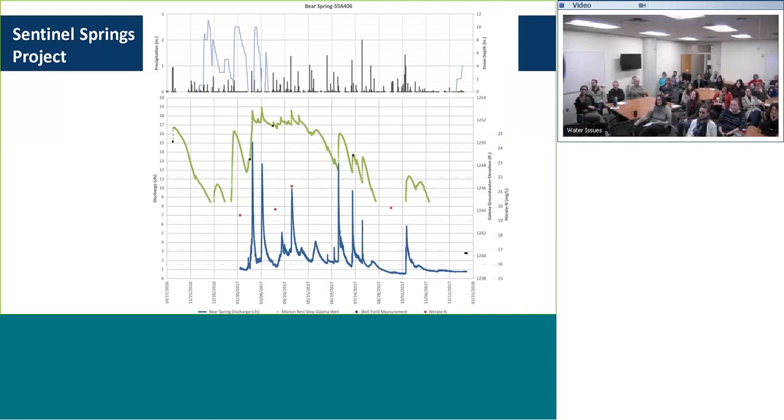On the top, you're looking at precipitation and snow depths from the Rochester Airport site, from the NOAA site. And on the bottom, the green hydrograph is a Galena well at the Marion Rest Stop, which is about 1.5 miles south of this spring. And then the blue hydrograph is discharge, so cubic feet per second discharge from Bear Spring. They're clearly tracking well to each other and are proxy to each other.